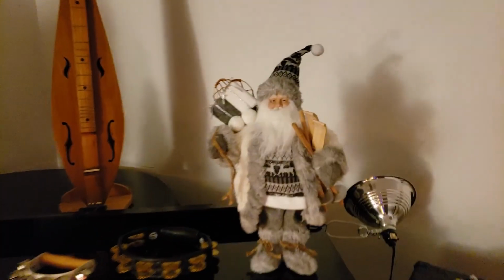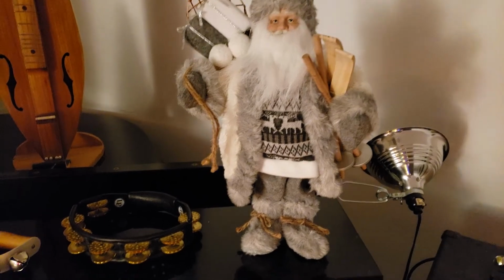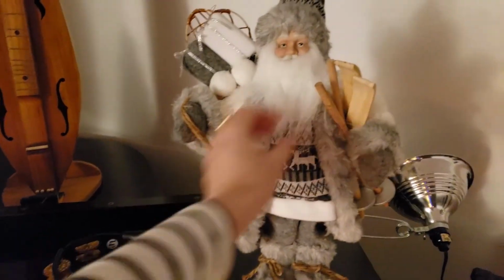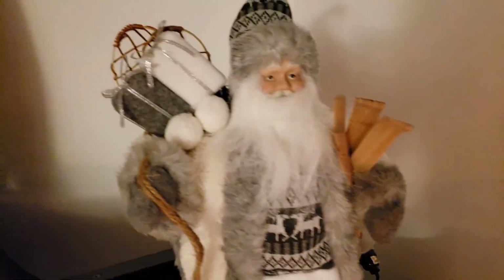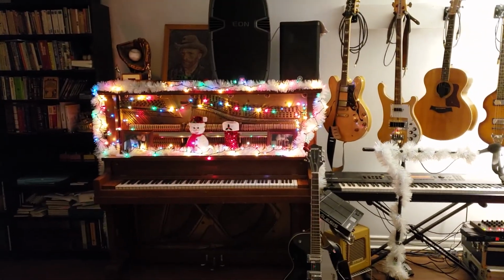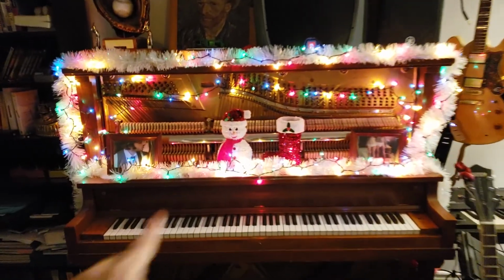This is my other splurge Santa. Look how cute he is. He's in gray fur. He has a Christmas sweater on. Oh, with skis and whatever, he has a backpack here. He looks so nice. And if I flip you over, this is the other piano, which is a crazy Christmas explosion.